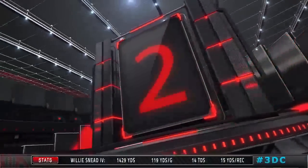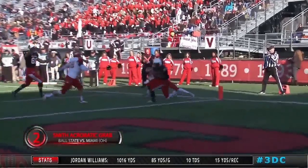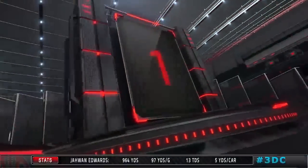Number 2, we go back to the Miami game, the season finale. It's Jamil Smith with the acrobatic catch. Check it out here. How does he do it? Only the 5'7 wide receiver goes up top and makes the grab, twisting backwards.